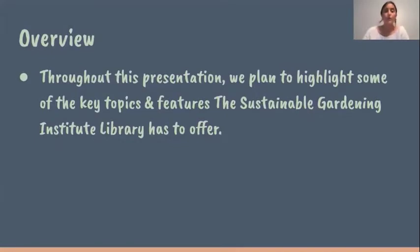A little overview. Throughout this presentation, we plan to highlight some of the key topics and features the Sustainable Gardening Institute Library has to offer. Our goal for you, as an educator, is to see the value found within this source. We hope after this presentation, you feel confident implementing the online library into your own classrooms.